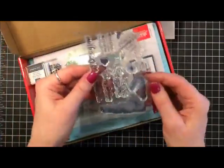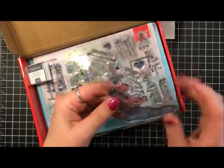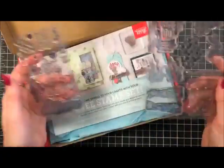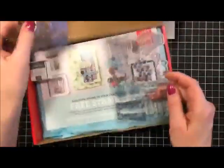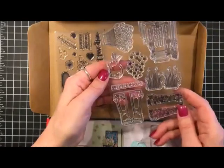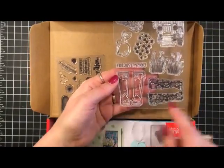Oh, cute. It's got some clouds and raindrops. And it looks like snow. I betcha, oh my God, I don't even know which of these stamp sets is the extra one, but look at how big this stamp set is. I'm gonna hold it up here so you can see better. Oh my goodness, there's so much. I believe in you. Look at these adorable rain boots.